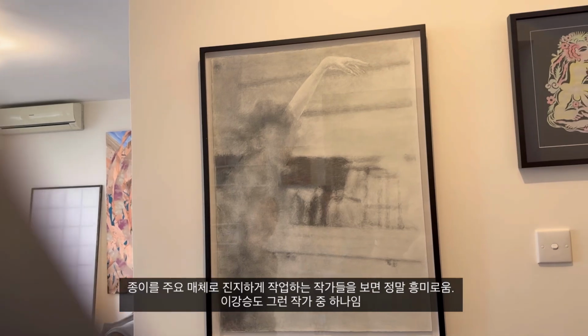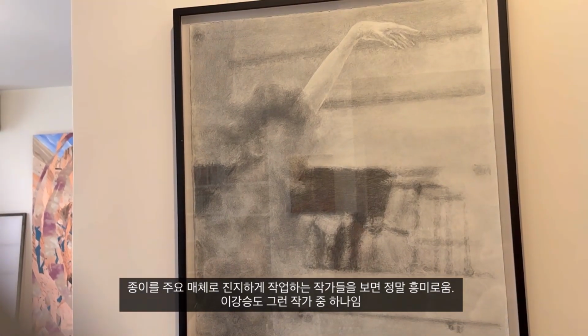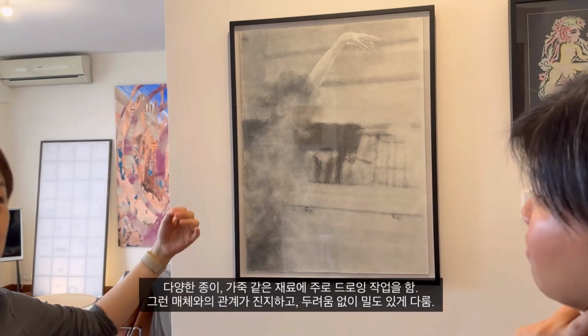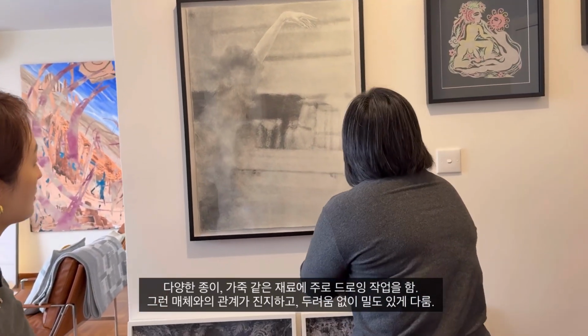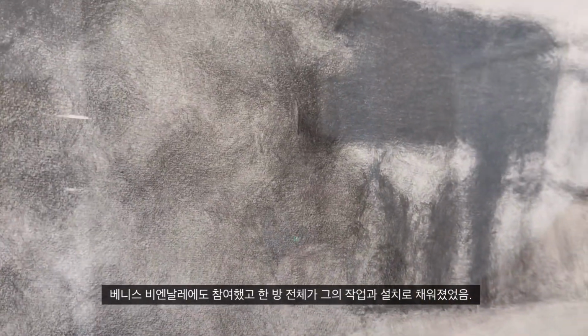So he's one of those artists who's not afraid of, I think he does mostly drawings on different kinds of paper. He uses skins and different bases. But yeah, it's great draftsmanship. He was in the Venice Biennale, right? The whole room was his works, with installations. The past one, right? Yeah, this one.